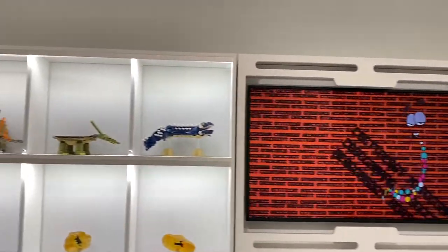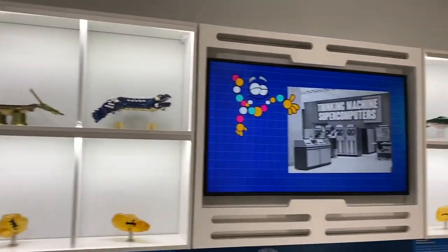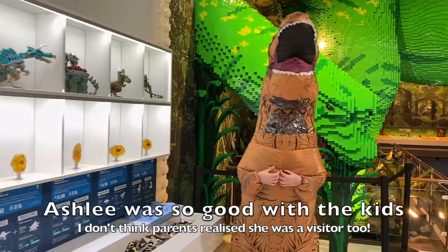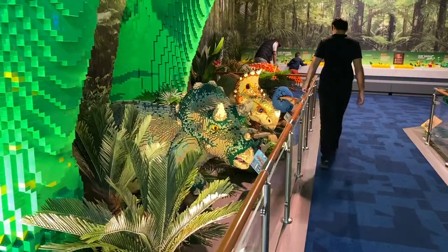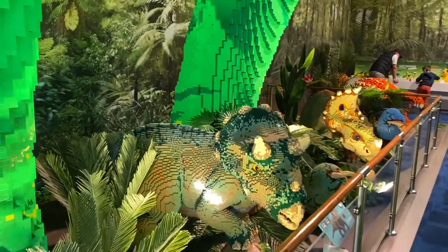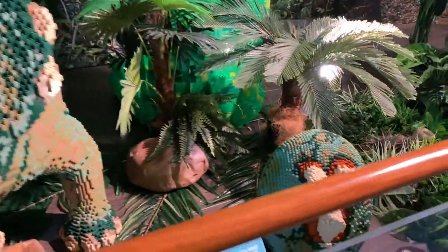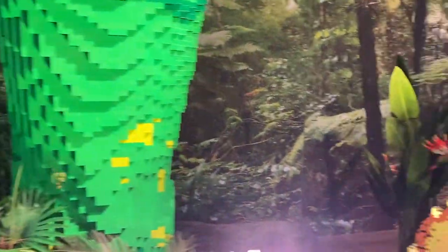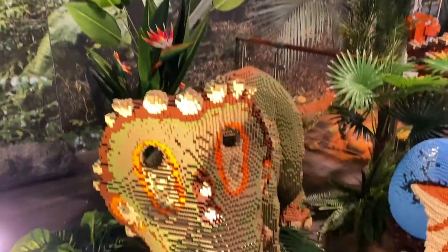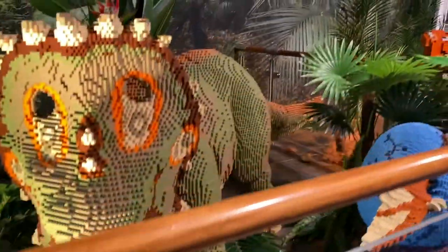Take a look. The unique strength is their long... Guys, this is truly amazing. It's really good that we can show you this. It is so awesome. You just have to remember, all Lego. It's so clever. I guess we're not allowed to pat them.